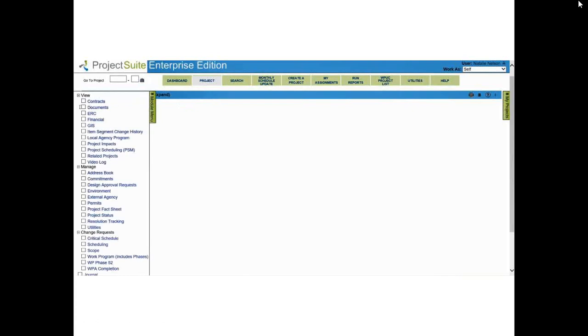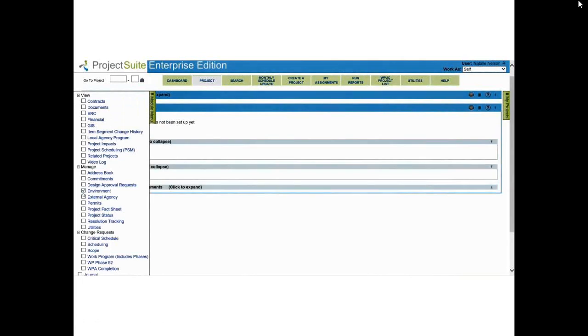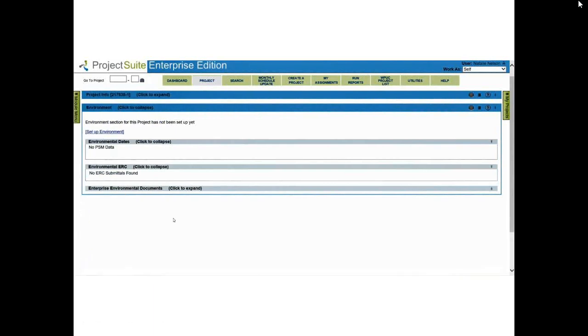To begin, navigate to the appropriate project, verify the project number in the project info title bar. Then, open the module menu and select the environmental module. The environment module will be displayed. Because the environmental date and the environmental ERC submodules are read-only, they are already visible. Click the Set Up Environment link.